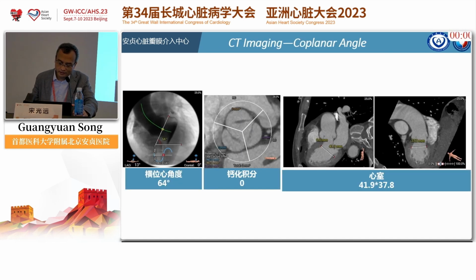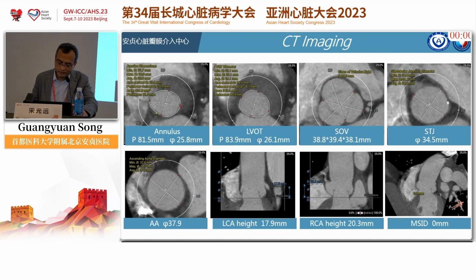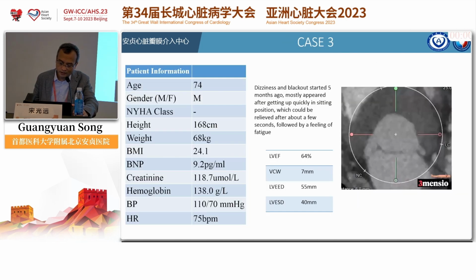So I think with this method, we can screen for the right candidates among pure AR patients to use the TAVR valve, especially the VitaFlow. With the tubular self-expanding valve, we can have a good device success, and also less pacemaker rate. But I think in the future, we need a special valve to treat aortic regurgitation.